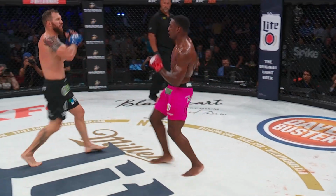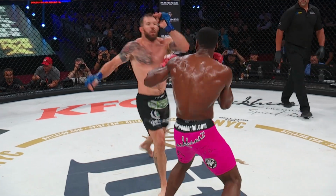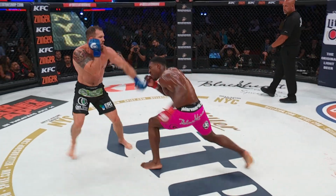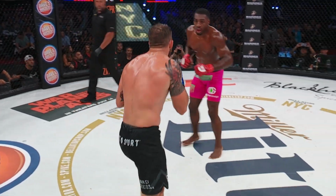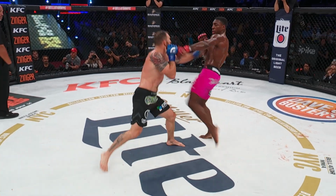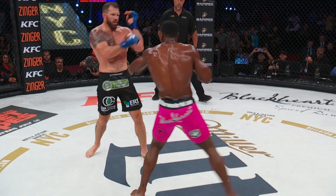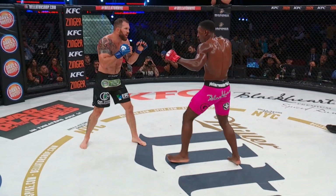Bader again switches the stance. And you wonder how much that feeling for Phil Davis of, I didn't quite do enough last time, I didn't quite put my stamp on the rounds like I should have, stays with him tonight. How much is he going to turn it up? Will that motivate him? Because right now, this fight looks like the last fight, which could go either way.